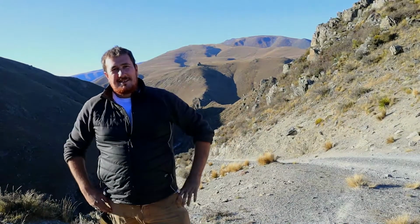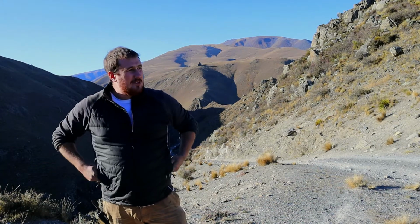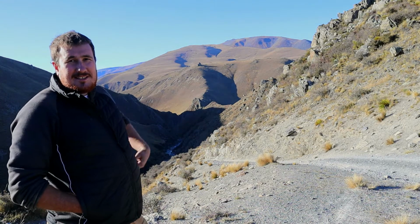Well, g'day guys. So far this has been one epic trip. The budget Jeep here is doing alright. So far it's only overheated once. Apart from that, it's doing really well. So we've just been coming along through the valley and it's been amazing. But now we've got this fun bit of track to contend with.